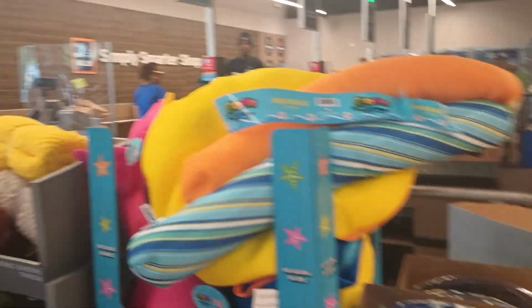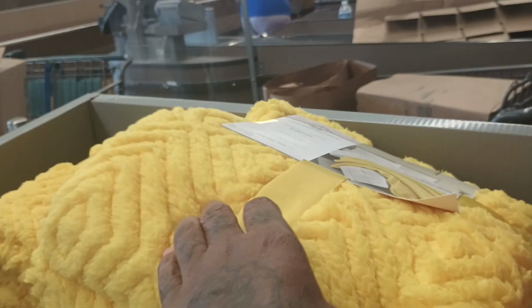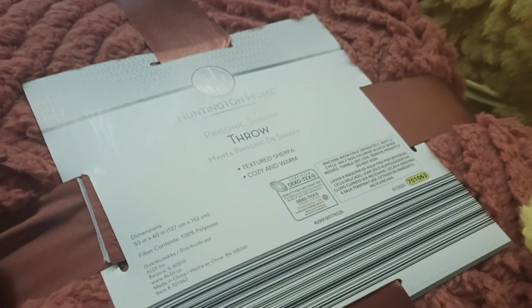Oh y'all, these are nice. They're nice colors and everything. Look at this, they got yellow. These are good for the fob. You can get that yellow now. What color is this? I don't know, but it's nice. And then y'all, look at that green. Oh, that's good to put on your bed. And how much are these?